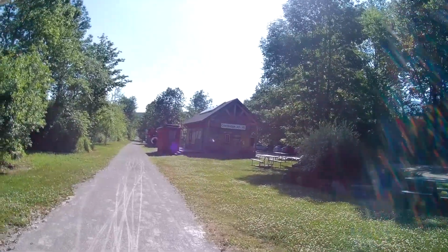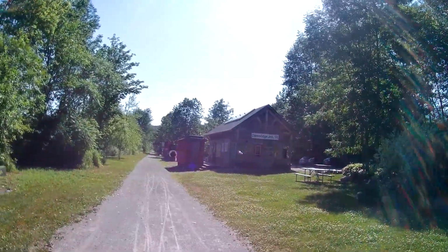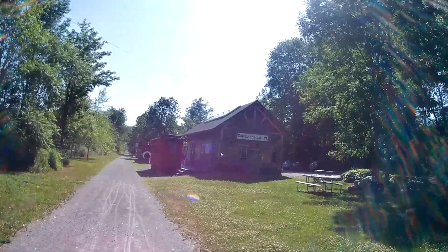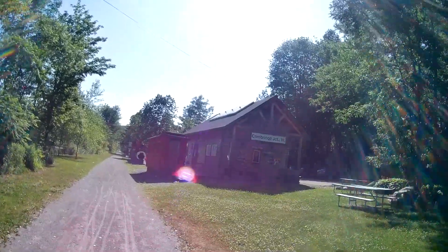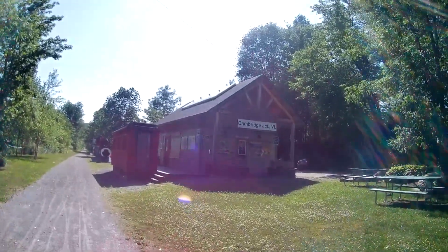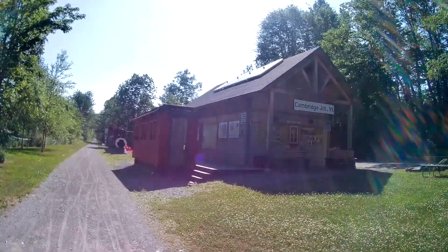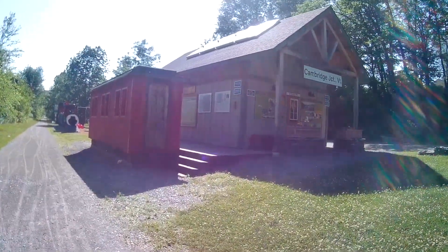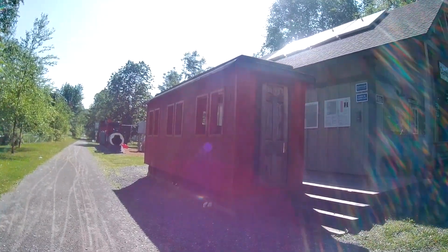But you can see I'm down at Cambridge Junction. This used to be where the St. Johnsbury and the Lamoille Valley Railroad train used to run. They first built this track in 1866. It's 93 miles long. Went all the way over to St. Johnsbury. And on the other end, it went to Swanton.